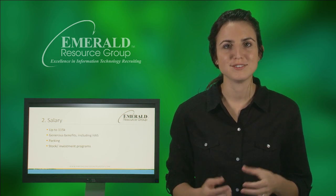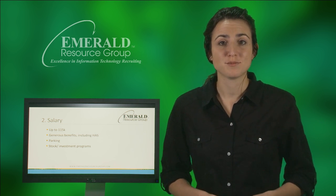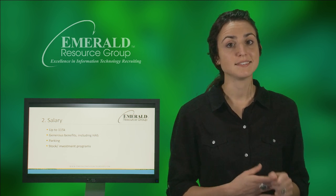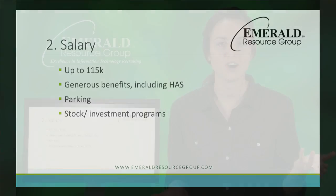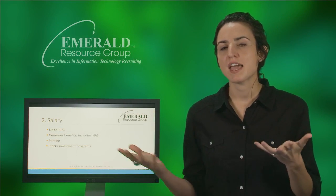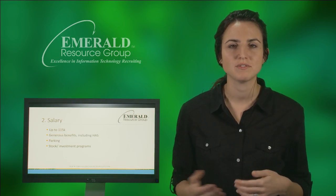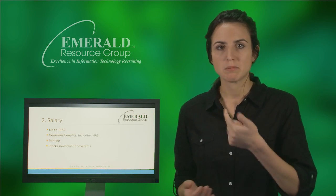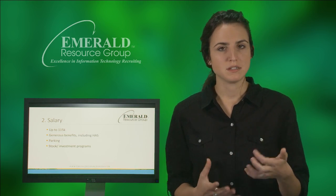So next, we move on to salary. We talk about salary here on this show. We do it because we want you to know and we want you to get excited about it. Now, take a look at this. Up to $115,000 for an IBM Business Process Manager. Sounds like a lot of money, rightly so, for your skill set. If you have a little less or a little more experience, that's really the cap, up to 115. So if you're 10 years in, probably closer to that. If you have less, probably a little bit lower. We'll work with you on that. We can explain more about that.